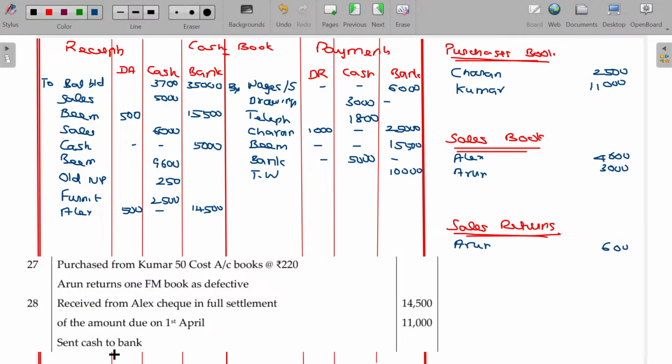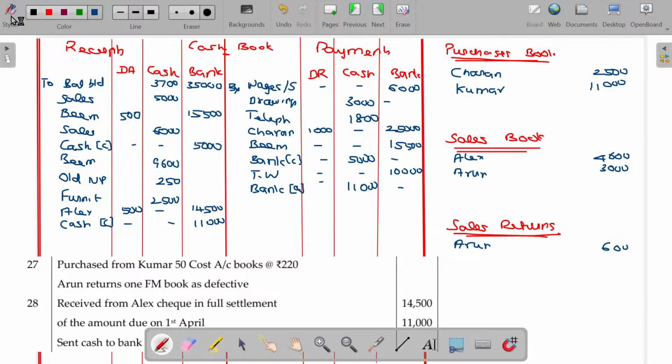Sent cash to bank. For the bank, it is a receipt, the value being 11,000 rupees. For cash, it will be the payment. Under cash, it should be named as bank. Under bank, it should be named as cash. Contra entry. I can use a C here. Contra, representing the other entry is on the other side. You need not post further in any of the subsidiary books or the ledger accounts you prepare later on. Okay, that's the meaning behind.